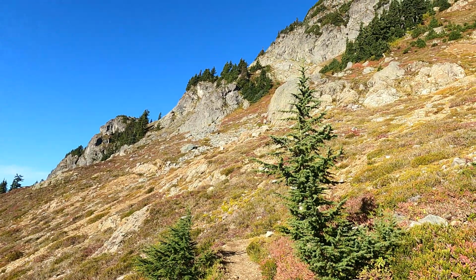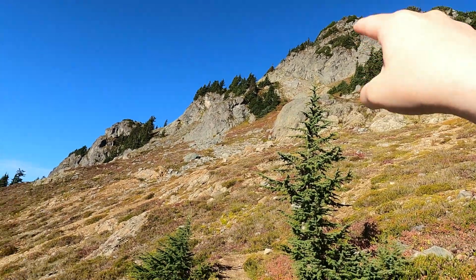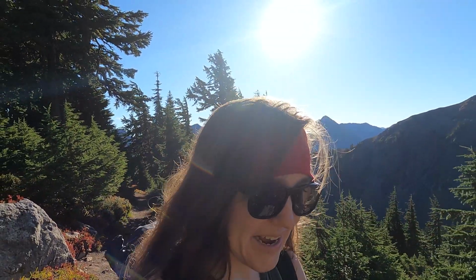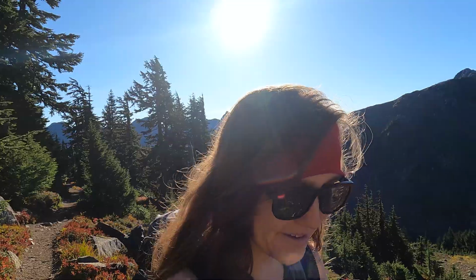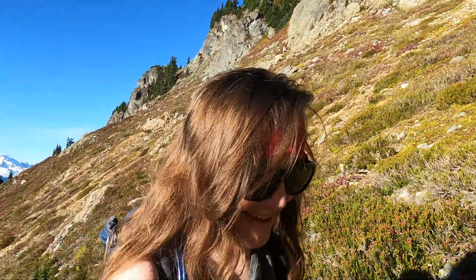I've got another mile, and I've got to cut up here, and then that's the summit. And I have been going slow to appreciate the fall color, but I am just way too excited for this summit. I have wanted to stand on that mountain for over a decade, and it's gonna happen. Oh, I'm so excited. Okay, let's go get the summit.